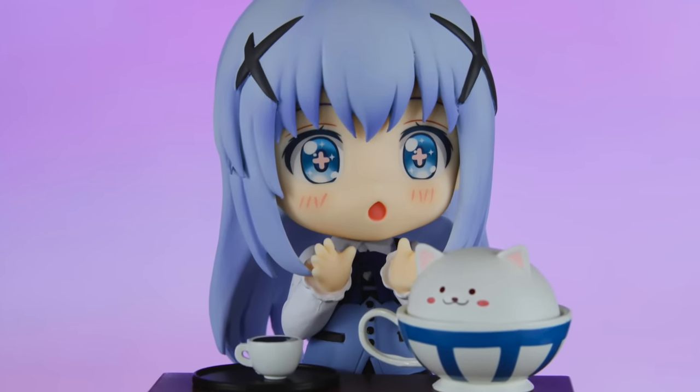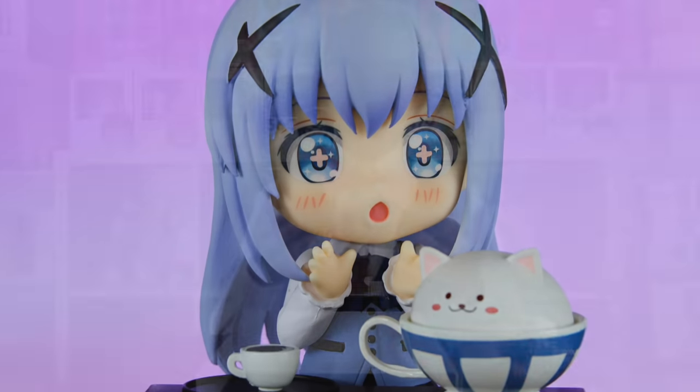One thing I want to note is that the base fits perfectly under the table, so you can just slide it in and the base is absolutely hidden, which is really cool. And I just really, really love this pose because it shows a different side of Chino that you normally don't get to see even in the anime. These moments are very few and far between, and it's really cool that we get to immortalize a moment like this in Nendoroid form.